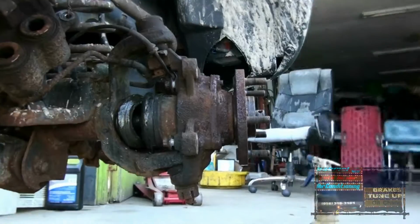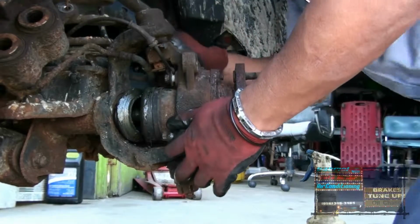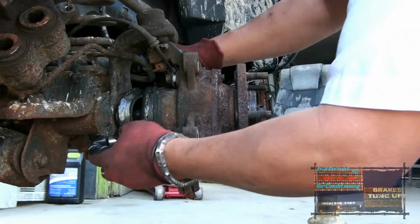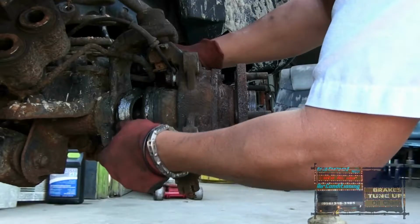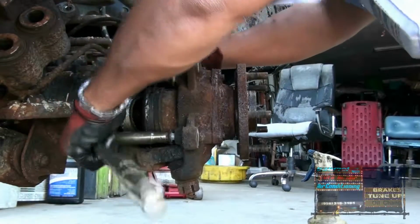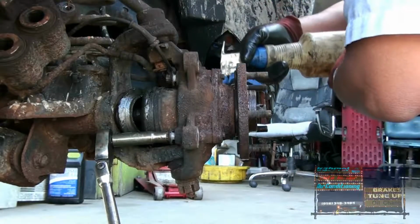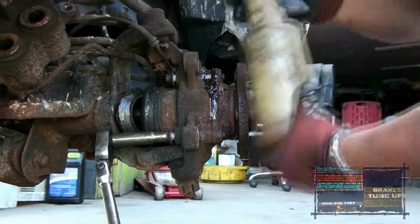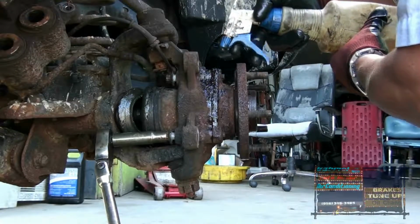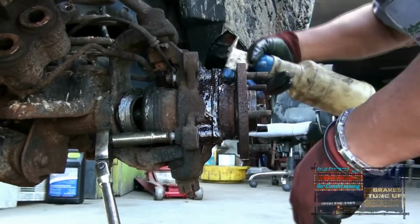Okay, so now I turn the wheel to this side. Like I said, I'm going to show you how to remove it if it doesn't come out, if it's too rusty. Right here it's a little bit loose, so I'm going to put some WD-40. This is what it is, WD-40. I always buy a gallon of WD-40. Put it on with this spray.